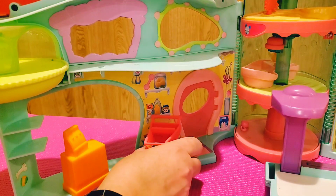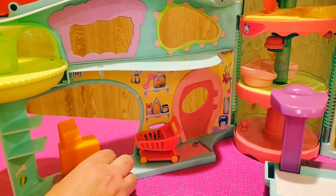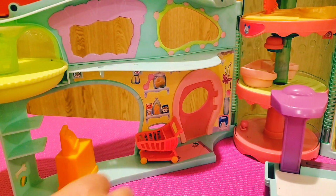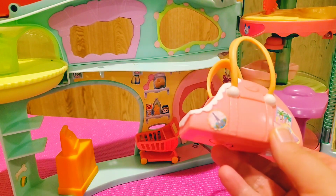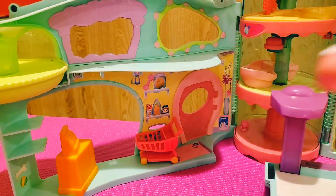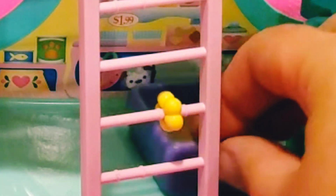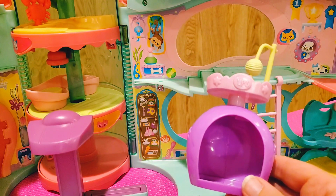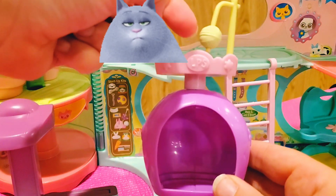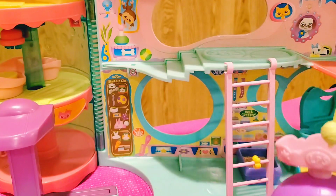We have pet carriers, like a purse for your dog or your cat. And a litter box for the kitties. Litter box down here. Here's a cute little cat house and a little ball for the cats to play with. All the yarn. Well, it looks like a kitty cat.